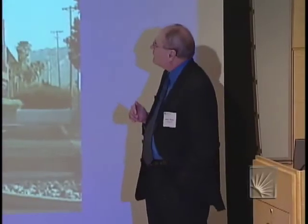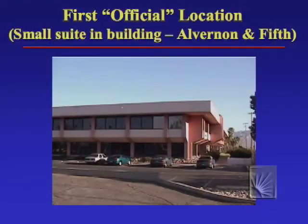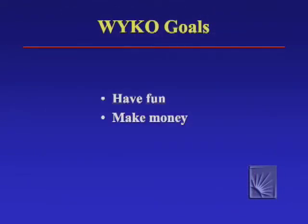And I no longer could do this in my laboratory at the university. In fact, I probably had already done too much more there than I should have done. So we rented a small suite, and I tell you that it's much smaller than this stage, the room we rented at this building. But anyway, we were off and starting a company, and we had basically two goals with this company. First goal was to have fun, okay? And the second goal was to make money.